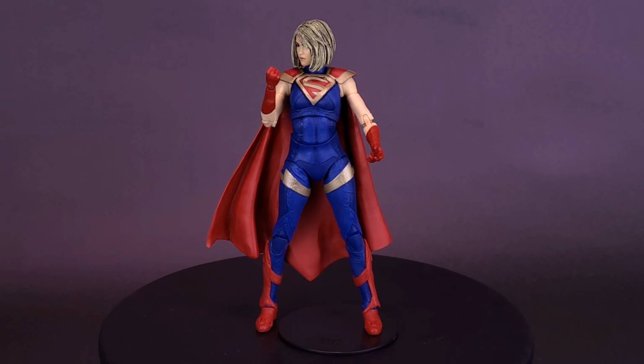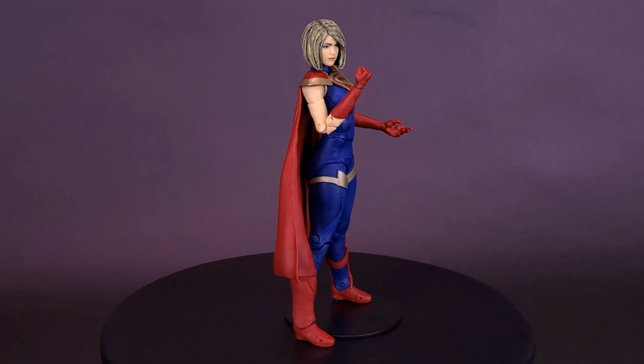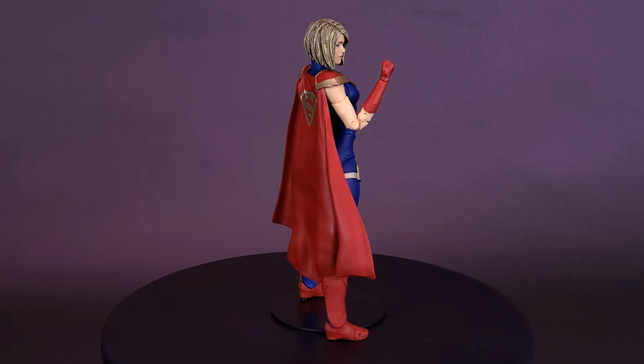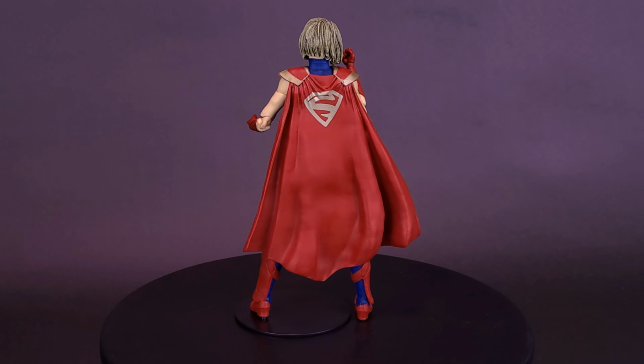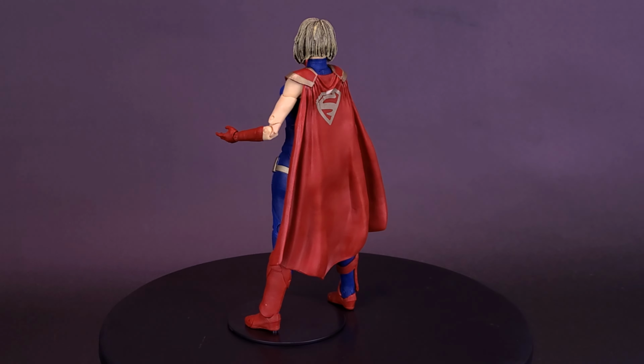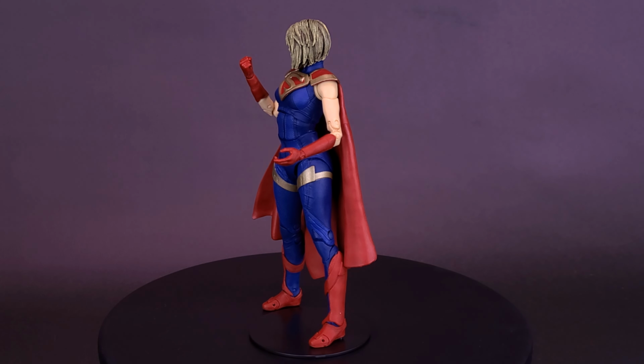And now that we can finally say that we've wrapped up all the reviews of this wave of the Page Punchers DC Multiverse, or the Injustice comic characters, what would you say of the 4 figures is your favorite? Let me know down below in the comment section. Is it Supergirl, or is it one of the other 3 figures we've already had a look at? Let me know your thoughts down below in the comment section.